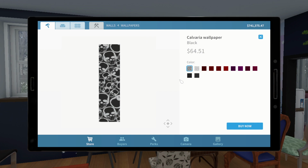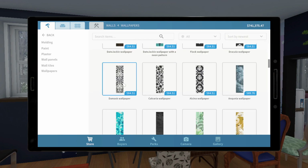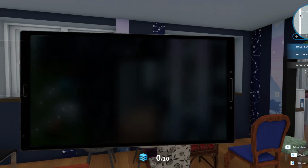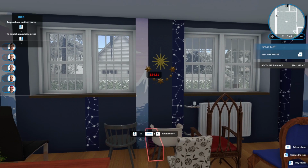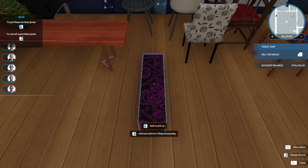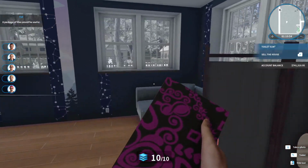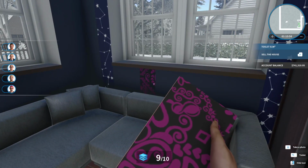You can change colors too. I don't like the skulls. I don't like the skulls either. What about this one instead? Yeah, I'll do that one. That design actually doesn't look... Oh, that's ugly as shit. Let's do that. The design looked nice, the color not so much. Okay. And then we'll tile that. So you get 10, and then you get 5 left over.